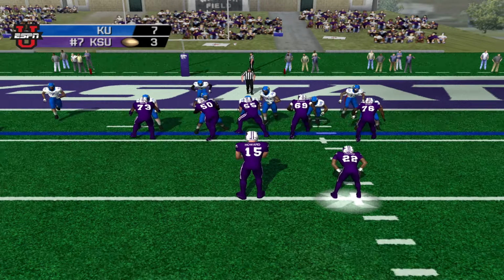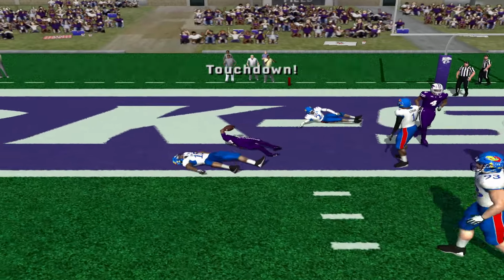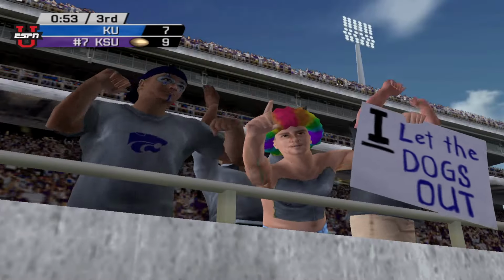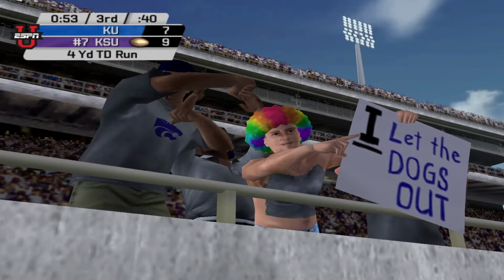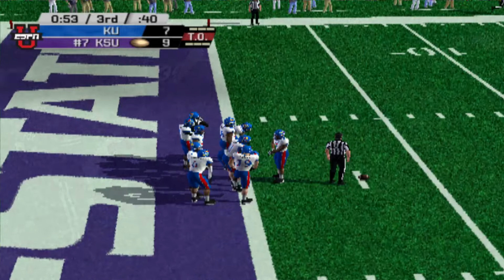They set up in the shotgun here by the goal line. Keep an eye on the quarterback. I wouldn't be surprised to see a draw here. Good looking run as the halfback found the end zone. He sure did. He took it head up and boom. Hello. Touchdown.